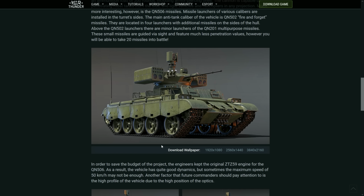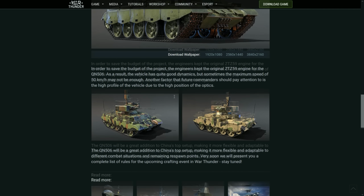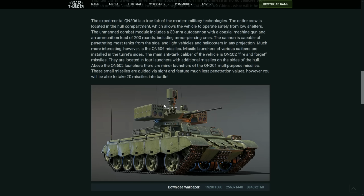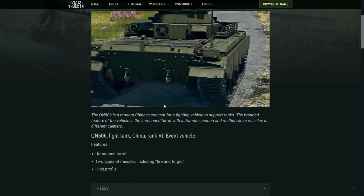I'm actually happy with this. I think it's much more unique and much more fun than the A7K. But I will probably try to get the A7 for myself. I don't know yet, but this one is interesting. I'm not playing too many tanks right now, but it is very, very interesting.